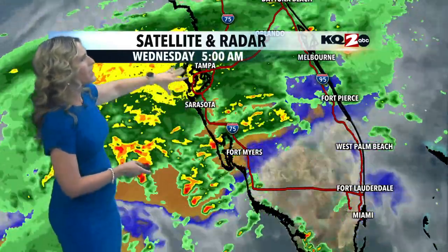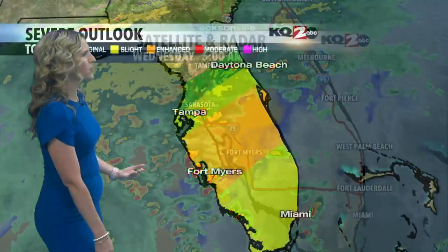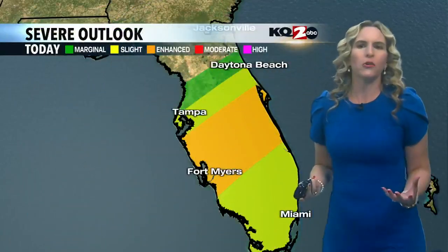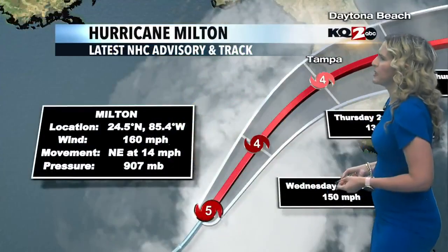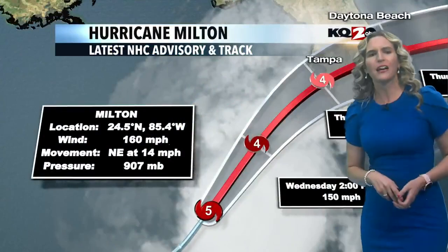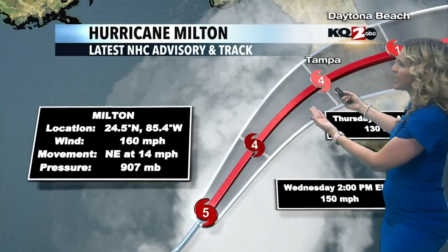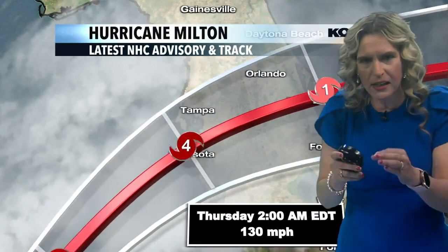But we're already starting to get those outer rain bands that have issued a couple of tornado warnings already across parts of central and southern Florida this morning, as they are going to be under a level 2 to level 3 risk for storms that will bring quick spin-up tornadoes in these outer rain bands as Milton nears the Florida Peninsula. Right now, it's still holding on strong as a Category 5 hurricane with winds at 160 miles per hour. It is projected to hit somewhere between Tampa and Sarasota on the Florida Gulf Coast late tonight into early tomorrow morning.